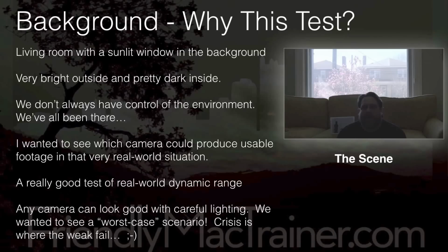And hey, technology's getting better, so I thought I'd put these guys to the test. We don't always have control over our environment, so I thought this was a very real-world test. I wanted to see which camera could produce usable footage in such a scenario. I figured this would be a really good test of real-world dynamic range. Any camera can look good if you carefully set up the lights, if you control your environment completely. But when you can't control that environment, that's where the weak truly stumble. And that's what I wanted to see, which camera stumbled.